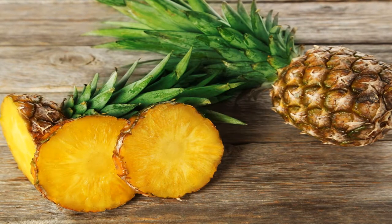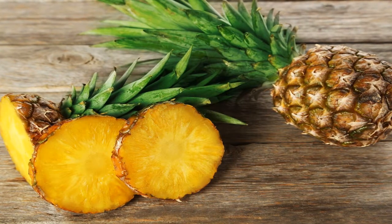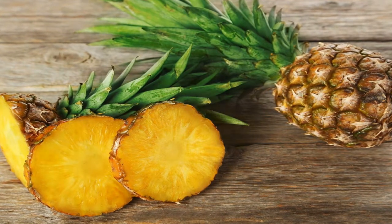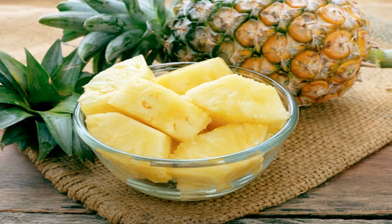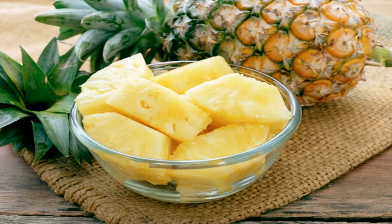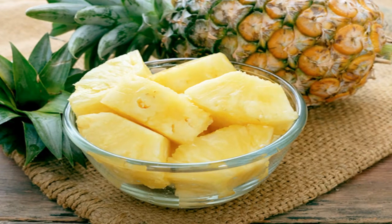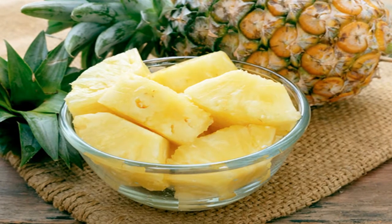4. Pineapple. Bromelain is an enzyme that is found in pineapples. In a study, people that had a urinary infection were given bromelain along with the usual round of antibiotics, and the infection went away. Eating a cup of pineapple will taste good and you can help get rid of your infection.